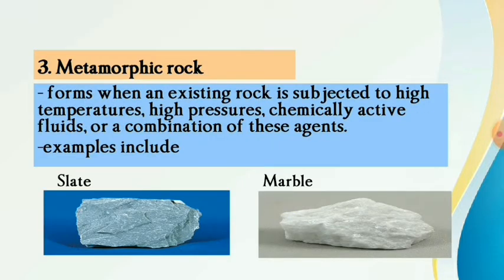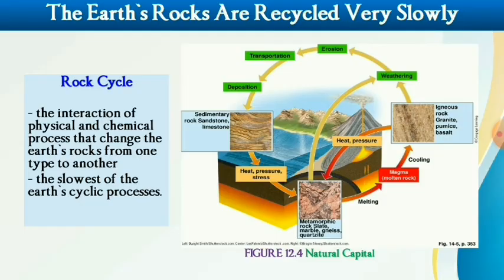Third, the metamorphic rock forms when an existing rock is subjected to high temperatures, high pressures, chemically active fluids, or a combination of these agents. Examples include slate and marble.